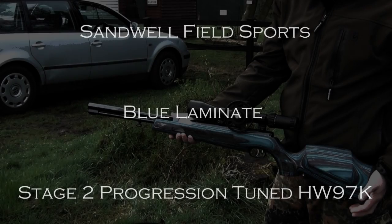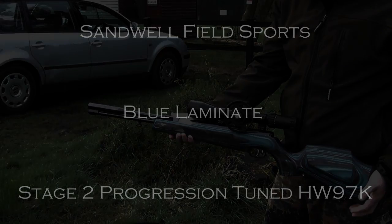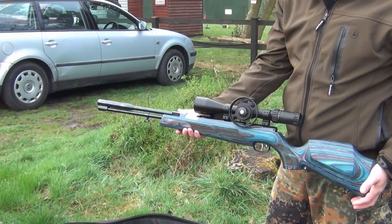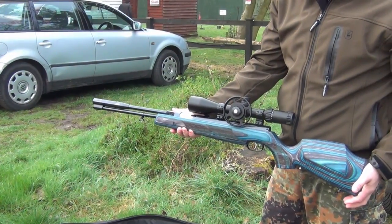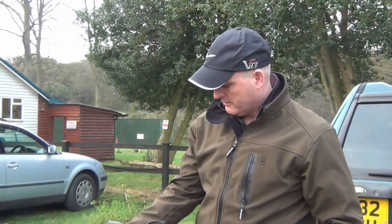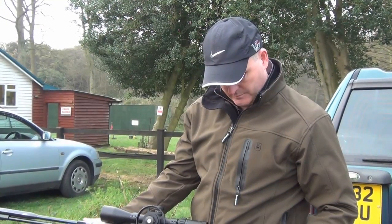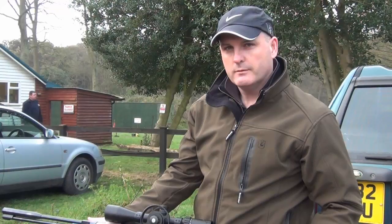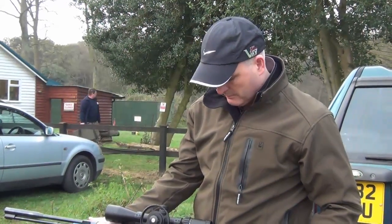Oh, yeah, let's have a look at that. And that's had the stage 2 progression tune on it, hasn't it? Yeah, so it's got the Del Ring fixed spring guide. It ain't bedded in yet. Have you shot it yet? On targets at 35 yards or like that. What's it shooting like? Yeah, 1-0 at 27 with ease. It 1-0s and it's not even bedded in? Yeah.